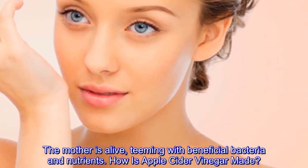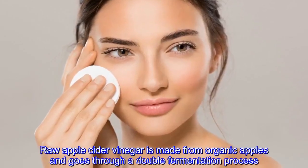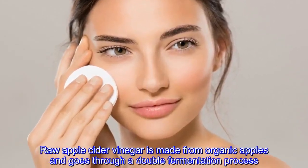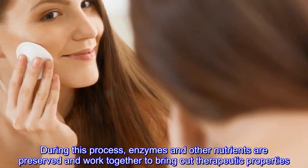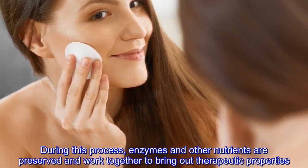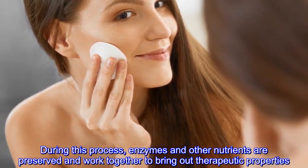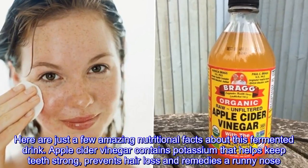How is apple cider vinegar made? Raw apple cider vinegar is made from organic apples and goes through a double fermentation process. During this process, enzymes and other nutrients are preserved and work together to bring out therapeutic properties. Here are just a few amazing nutritional facts about this fermented drink.